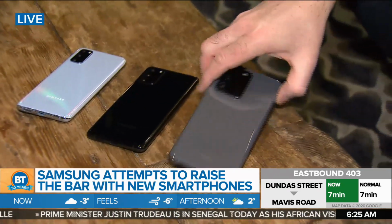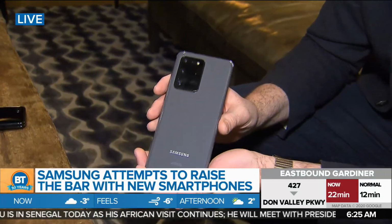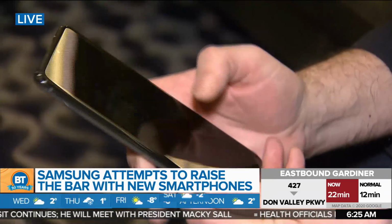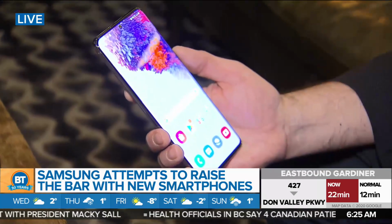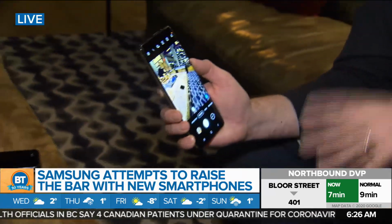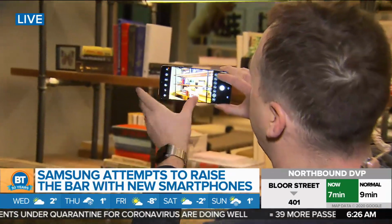I'm going to show the Ultra because this one's really unique. Look at the camera array. Isn't that crazy? How many cameras are there on the back of the smartphone? There's 4. Holy cow. There's 4 cameras there. I know, the screen on the front is absolutely stunning, but the camera array is really interesting because you can, believe it or not, get up to 100 times zoom on the Ultra.